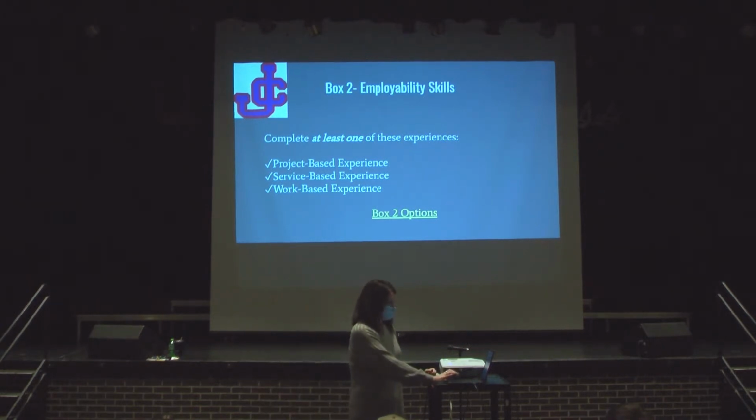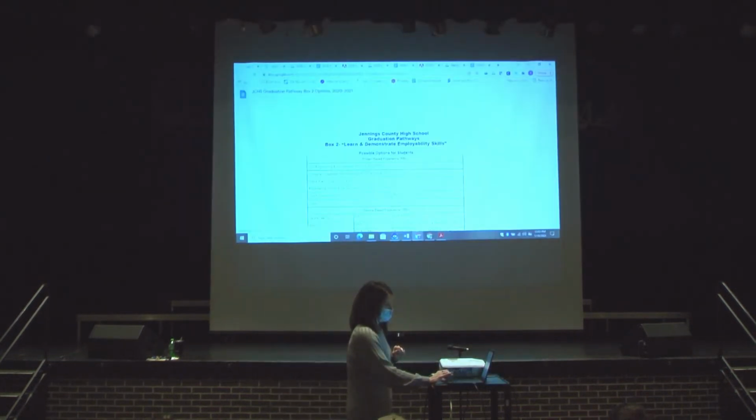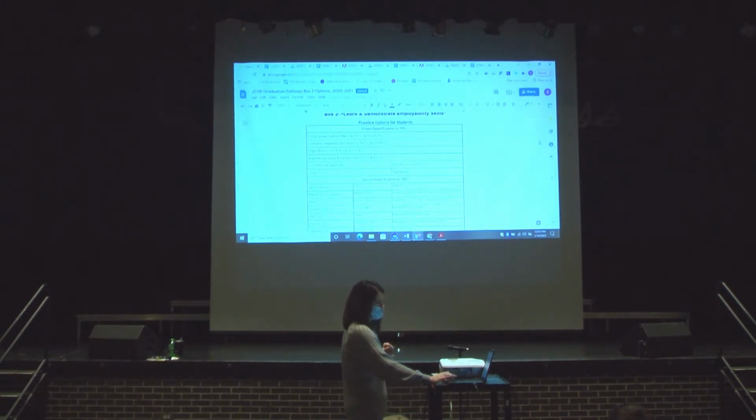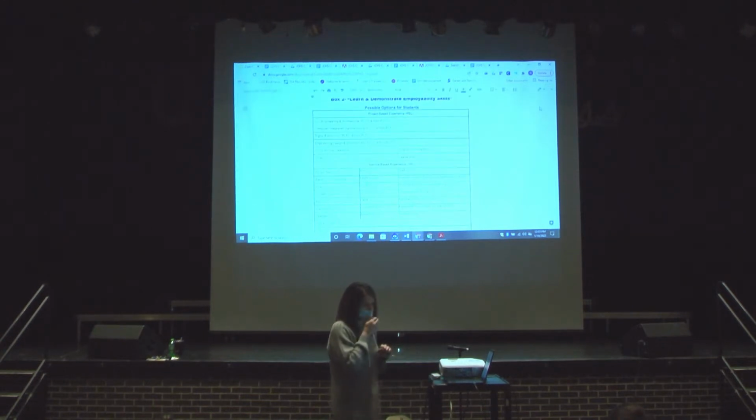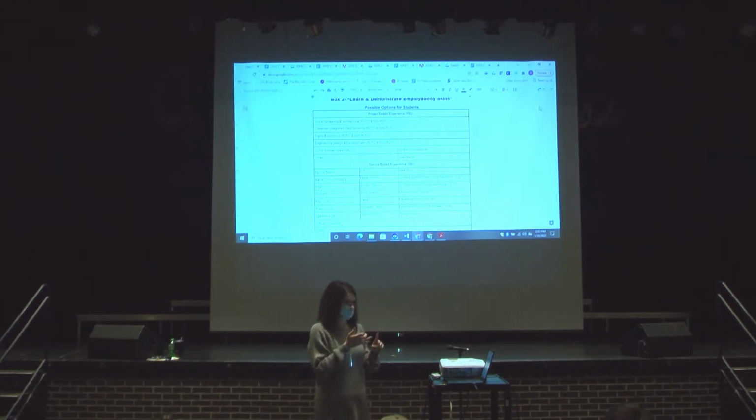So there's 3 ways that we can show these: a project-based experience, service-based experience, or a work-based experience. You only have to show something in one of these categories, not all 3. So, let's look at what those could be. Project-based experiences. If you're in a Project Lead the Way course, that counts. If you're in a class like Yearbook, where you're working towards a project all year, that counts. English composition, if you've got a course that works towards some sort of a portfolio project, that can count as well.